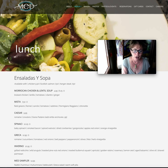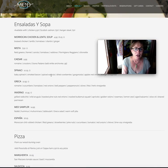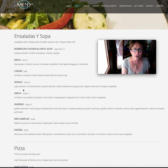The lunch, there's a few things that I want to point out in here. This one looks great. I'll bring it below me. I didn't know where to squeeze me. I just love the freshness of the photographs, everything. So this is baby spinach, smoked bacon, spiced walnuts, dried cranberries, gorgonzola, apple, and red onion. This just draws me in. It sounds like something I'd eat.